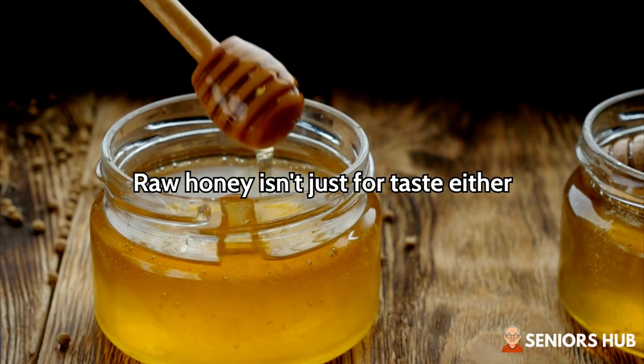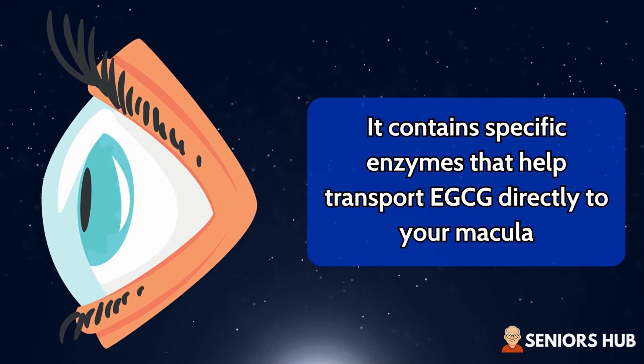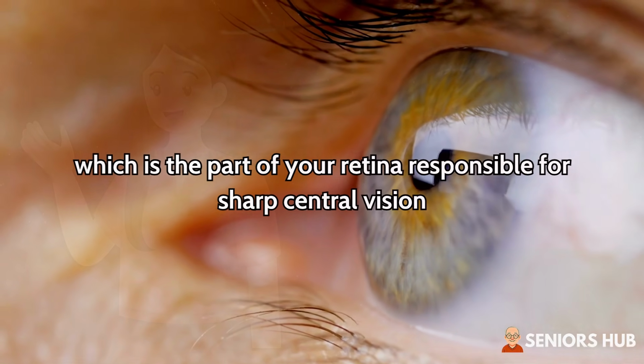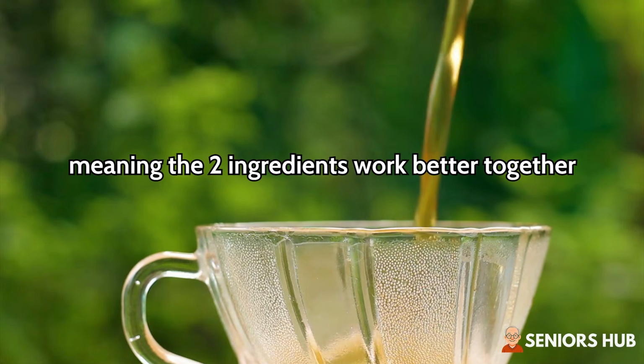Raw honey isn't just for taste either. It contains specific enzymes that help transport EGCG directly to your macula, which is the part of your retina responsible for sharp central vision. The combination creates what researchers call a synergistic effect, meaning the 2 ingredients work better together than separately.